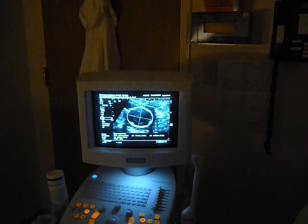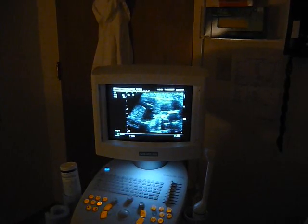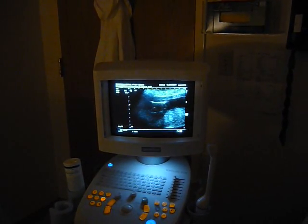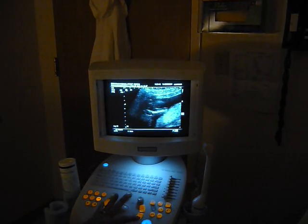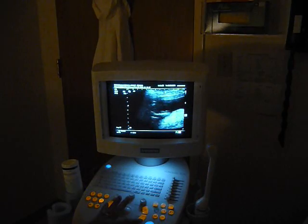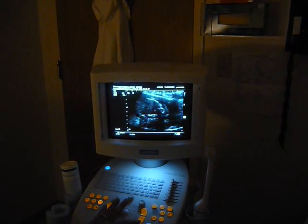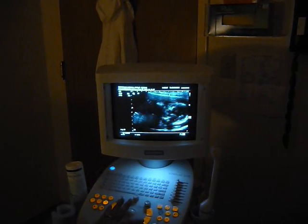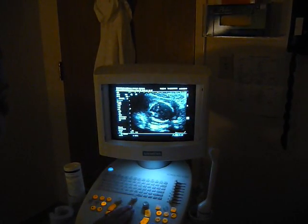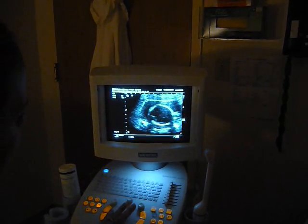Measurements are coming up great. They're all right there in the ballpark where they should be. Good, good. Because we're just a day shy of 20 weeks. Mm-hmm. Yep. Maybe cerebellum in the back of his head that we're going to measure. Okay. Maybe agreed to it.